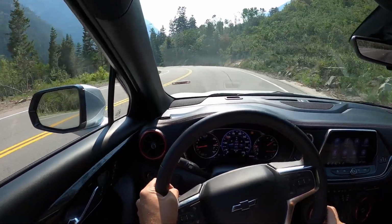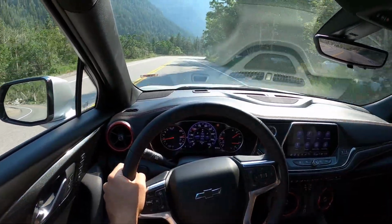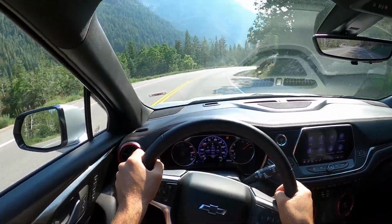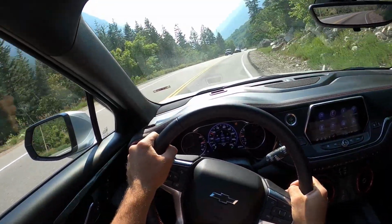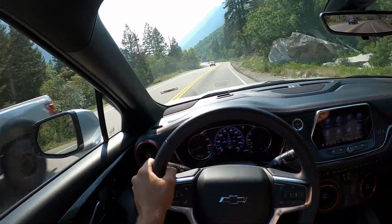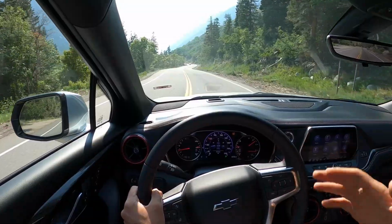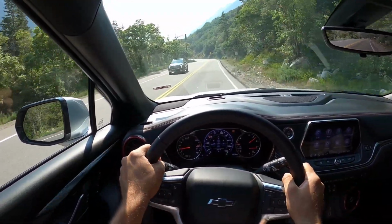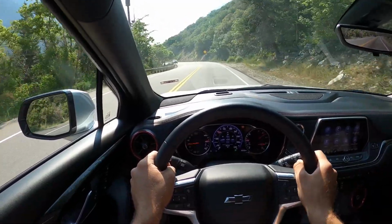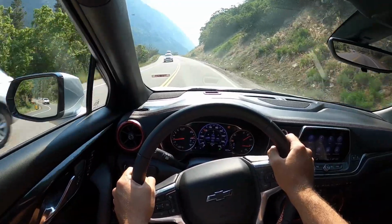When you have it in the two-wheel drive mode, it's front-wheel drive, so it sends all the power to the front wheels, obviously. It drives like a front-wheel drive SUV. It's not exactly sporty or exciting. But when you pop it over into the sport mode, it goes into all-wheel drive mode, sends power to the front and the rear, and it really livens up this vehicle. It does feel like a sporty SUV when you're in the sport mode. When you're not in sport mode, you'll get a little bit better fuel economy, but it just doesn't feel all that sporty.